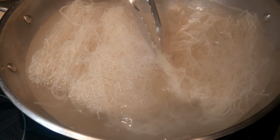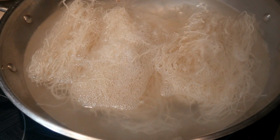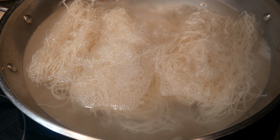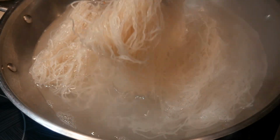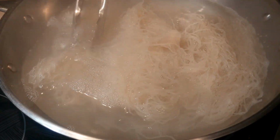Okay, now the water is boiled. It doesn't have to go into full boil. And I'm going to put the entire package of noodles into the water. I'm going to use a pair of long handled tongs to tease the noodles apart. It is very easy to separate them, and they're very fast to cook. I usually set my timer for about 3 minutes.